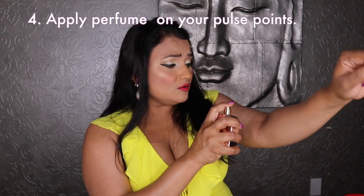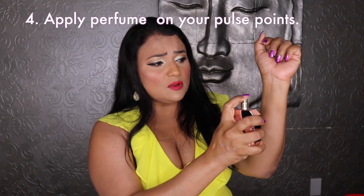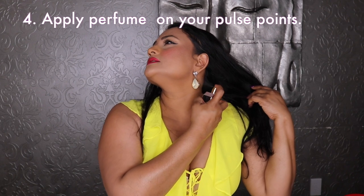So tip number four is about application, you guys. How do you apply a fragrance so that it will last longer? Well, this is how. Let me take a fragrance here. I will use the Utopia Vanilla Cocoa again. If you want a fragrance to last, you want to spray it on your pulse points. That's one. Here's another pulse point and another and another. By the way, you can even spray on the back of your knees, you guys. That's another pulse point. You can spray it anywhere, really, wherever there's a pulse. Spray it on there, it's going to project a lot more.